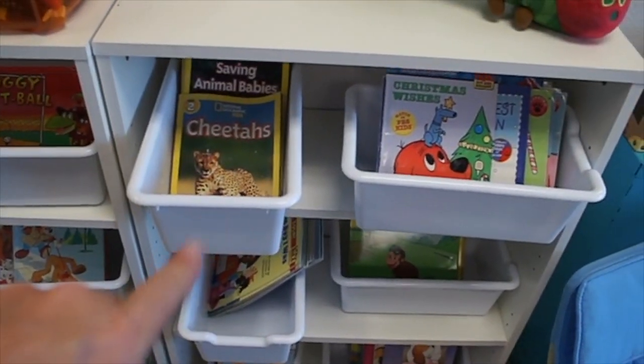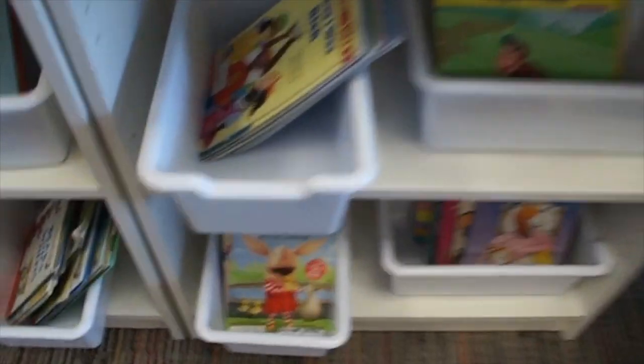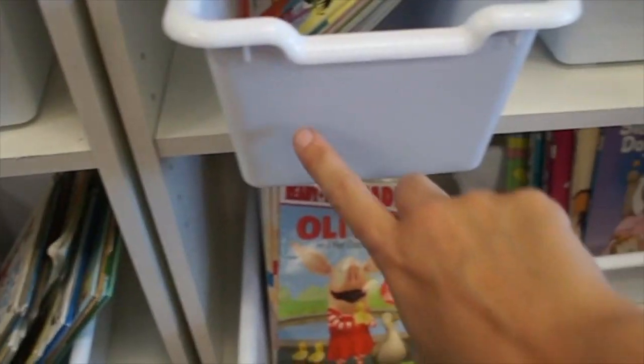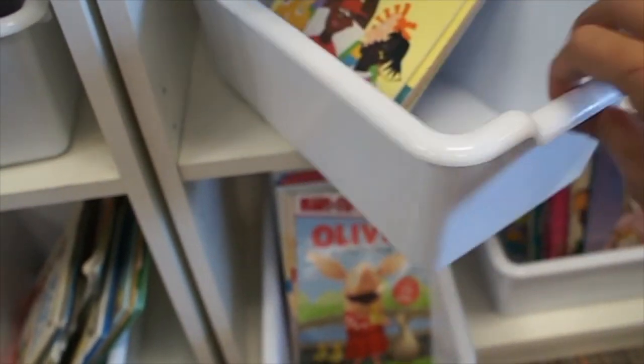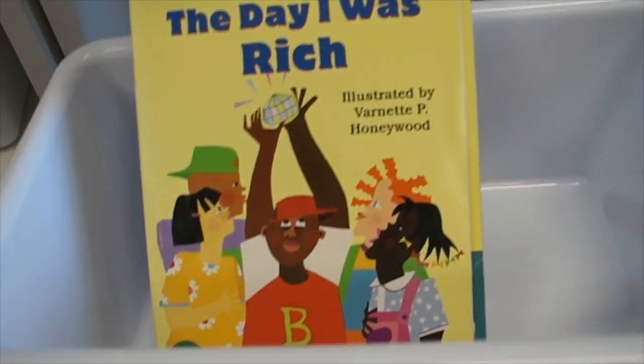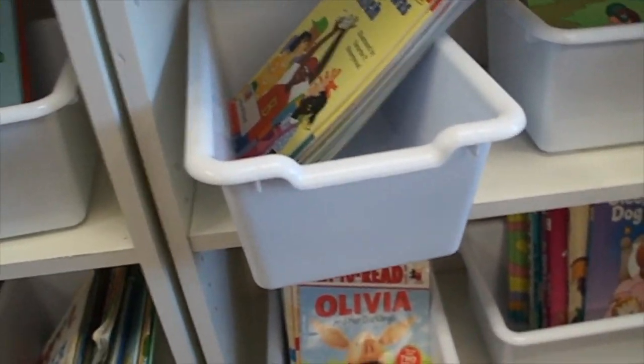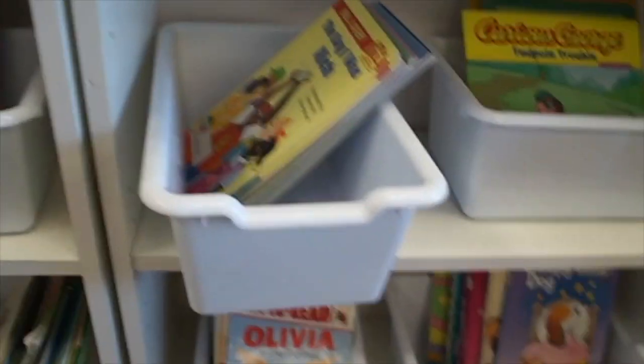But I don't like them being turned this way, because like this group here, if I use these, I would have to have the label here, but the books are this direction. You see what I'm saying? Does that make sense? So I need some ideas, and I'll show you.